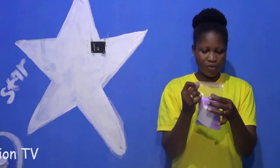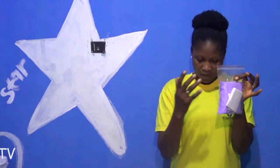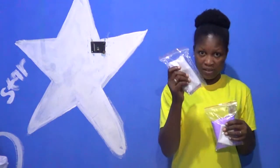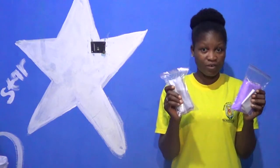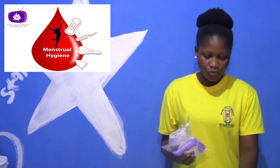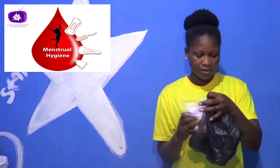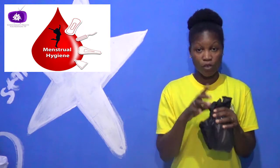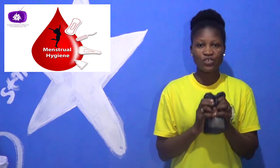This looks so cute, isn't it? And very simple. So these are your spare products, or better so, if it is the cloth, this is also your spare cloth. And then you put this or this, whichever one that you are able to afford. Like I said, that is what you can afford. Then you put them into your polythene, and then you keep them in your bag. Always remember, 4 to 6 hours you are supposed to change yourself.